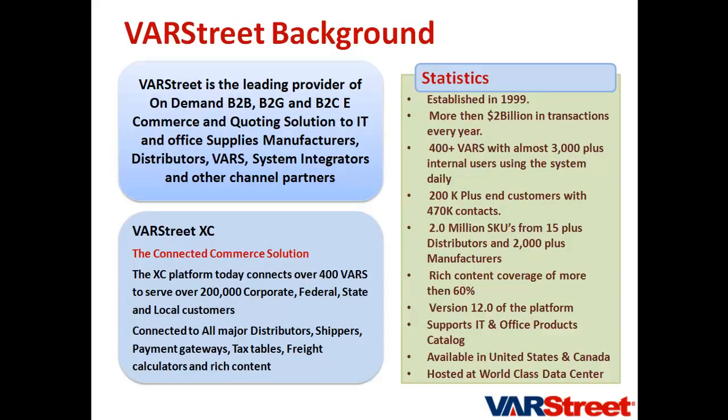Available since 1999, VARStreet is the premier integrated e-commerce and quoting solution for the IT and office supplies VARs, MSPs, channel partners, system integrators, and solution providers. Here are some of the key VARStreet statistics. More than $2.8 billion in transactions every year, 400 plus VARs with almost 3,000 plus internal users using the system daily, 200,000 plus end customers with 470,000 contacts, 2.0 million SKUs from 20 plus distributors and 2,000 plus manufacturers. Supports both IT and office products catalog, available in both the United States and Canada.